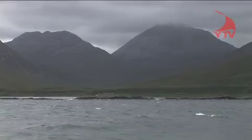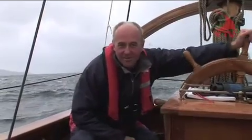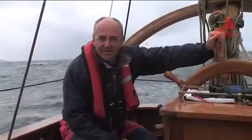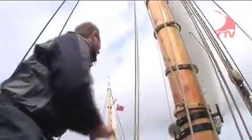You'll notice behind us now that there's quite a large black cloud and some squally weather coming our way, so it's time to shorten sail, get the mainsail down, probably take the staysail in at the same time, and so we're going to get moving on that before the squall hits us.